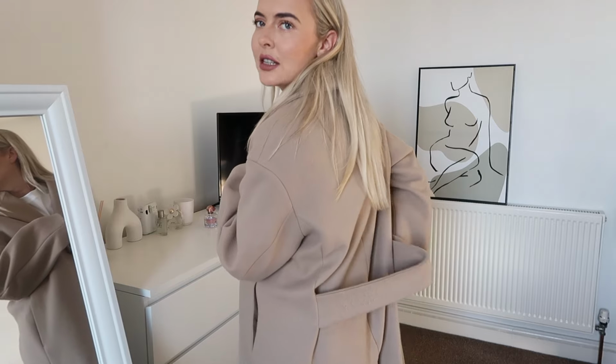This is one of my smarter winter coats, and it goes nice with my more beige outfits if I'm trying to do a monochrome beige look. And this one has lasted quite well actually in terms of quality. It also has this fake belt at the back, but at the front it doesn't have it. Yes, I'm going to be keeping this one. I promise there are ones that I'm going to get rid of.